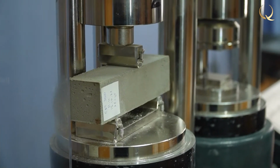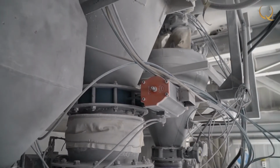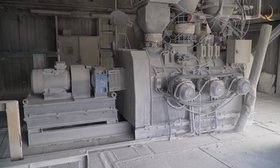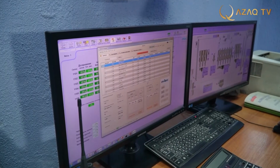Once the materials and product samples have passed all the tests, the next stage of production begins. On special conveyors, raw materials get into huge silos. All this is controlled by the operator. His task is to load the required parameters and volumes into the program and launch the process.